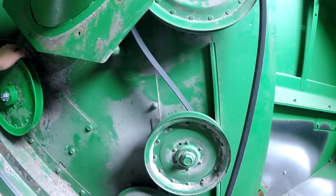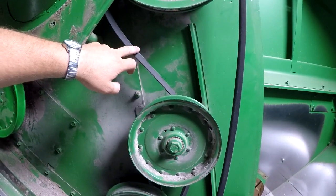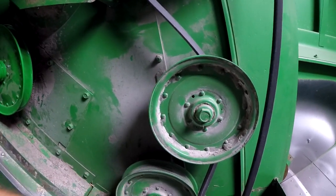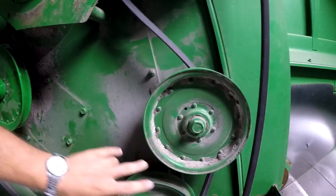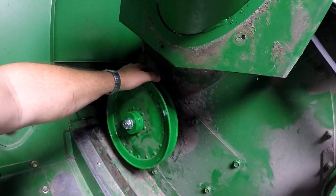Well, I'm going to see if I can get this belt hooked back up. This belt's about 1 mile long. It has to go around this, go around that, and then back over this idler. So basically it gives you as much belt contact onto that drive pulley as possible.